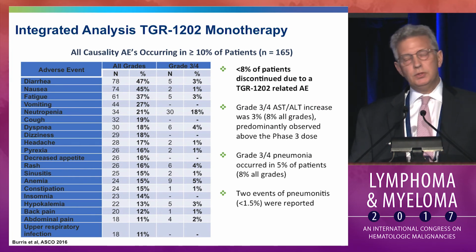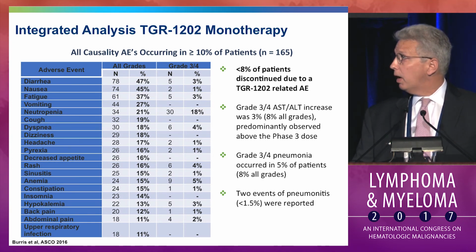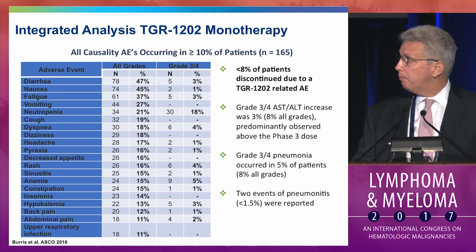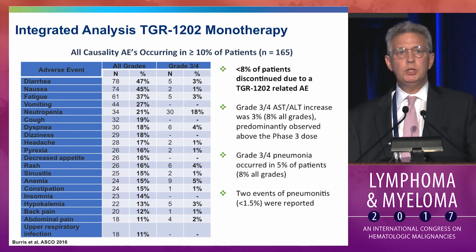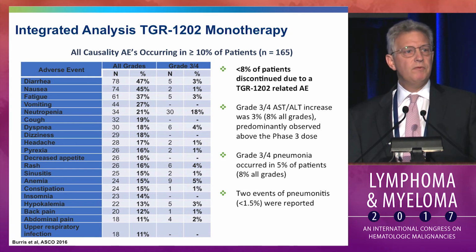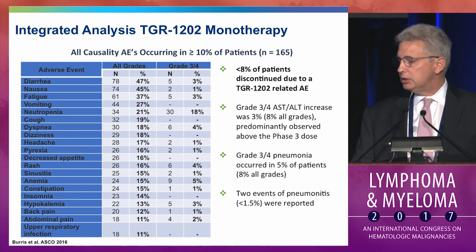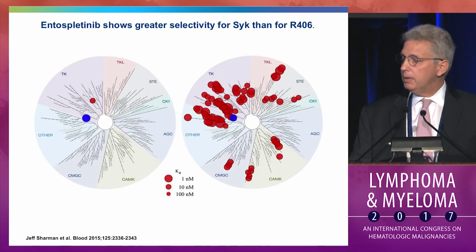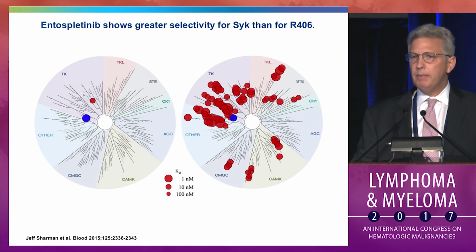1202. This is a more expanded group of patients now, 165 patients with monotherapy experience with 1202, and I think that the toxicity profile holds up in this larger experience, and this has also led to a phase 3 trial, which has just recently finished accrual, and we eagerly await the follow-up and presentation of that trial in patients with chronic lymphocytic leukemia. Now, finally, I'm going to end by talking about SYK.